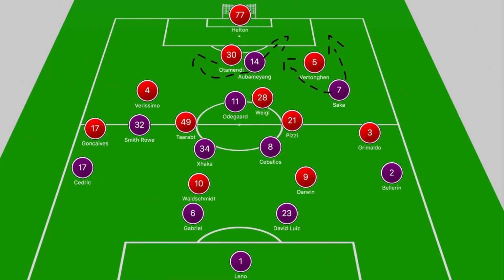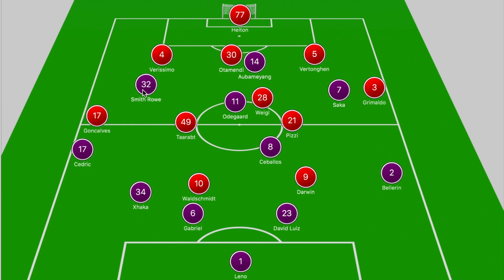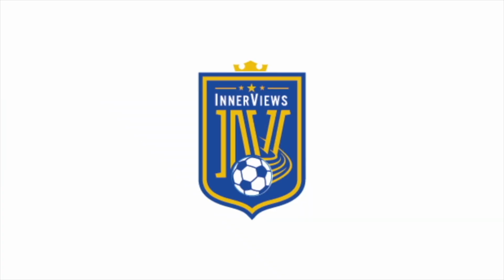So as you can see, Arsenal could have utilized the threat of Aubameyang and Saka in behind on a more consistent basis, but they did enjoy success with their midfield three dropping into positions away from the center of the pitch. Over on the left-hand side, they were able to pull them out of position with Cedric and Smith Rowe's movement. And on the right-hand side, they were able to utilize Odegaard and Ceballos' passing range to get teammates into good positions, but they simply failed to take their chances.